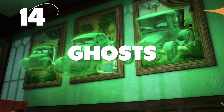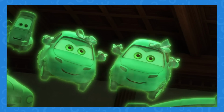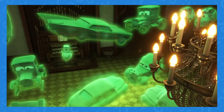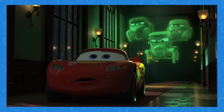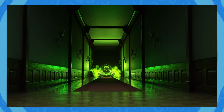Number 14. In multiple episodes, automobile ghosts pop up many times throughout Cars on the Road, which is a bit shocking considering we've never encountered them in other Cars projects. We have Mater, who becomes a ghost briefly when he gets into his speeding accident, and we also see the ghosts in the Shining-inspired episode. Does this mean there's a Cars afterlife?